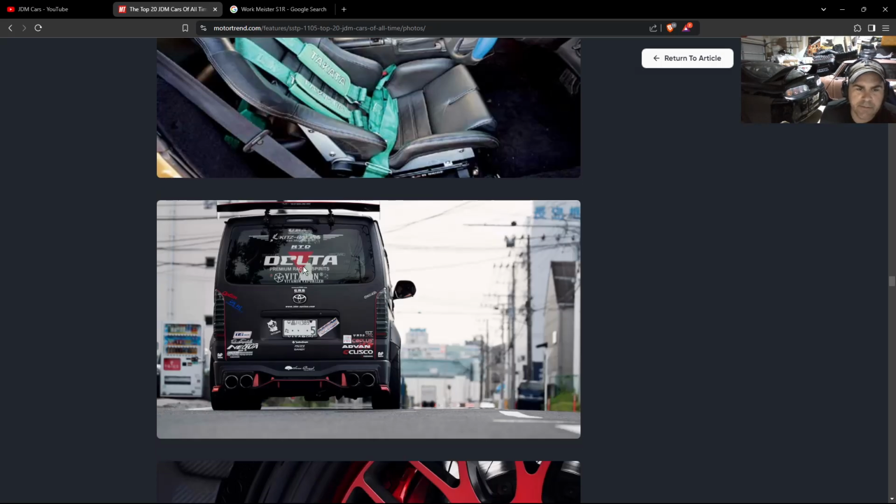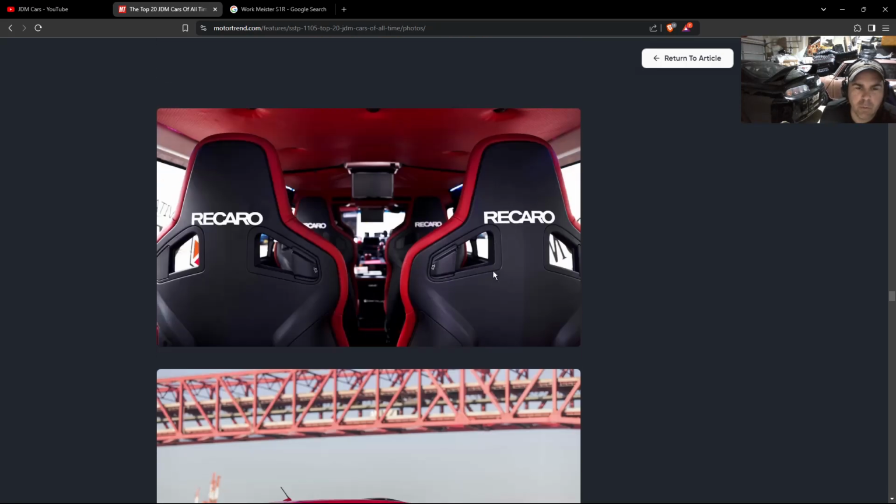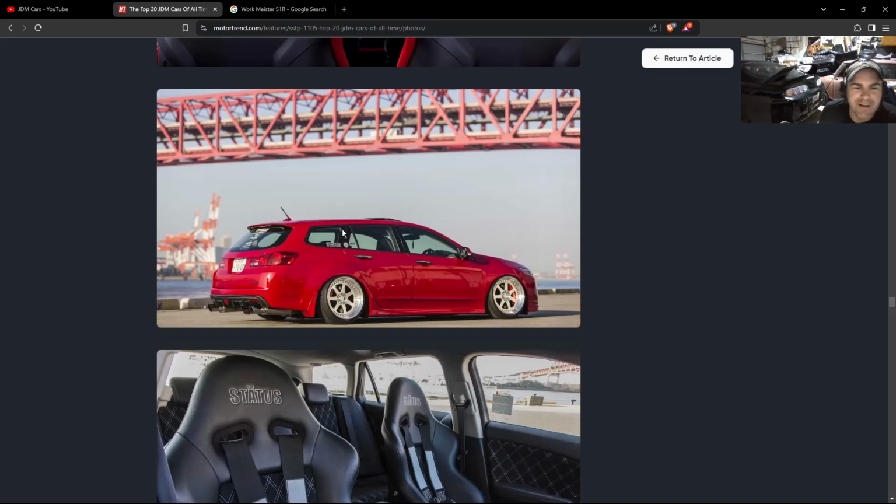Here's that thing. How many of y'all would pimp this? Uh, that'd be dope. What? This thing has 6 Recaros. Oh, this guy better keep these Recaros in his van. He's gonna be sitting on money. They done went broke. Oh, gee.